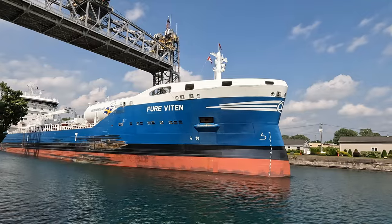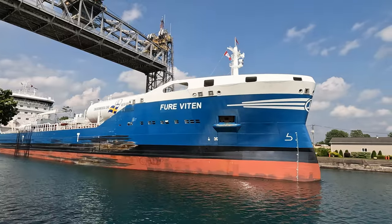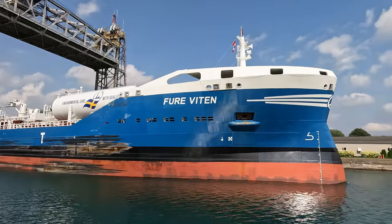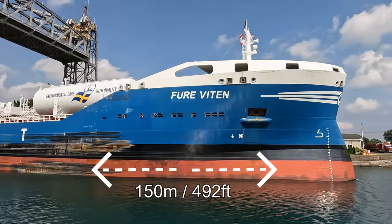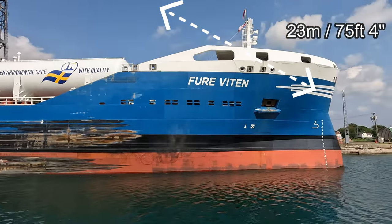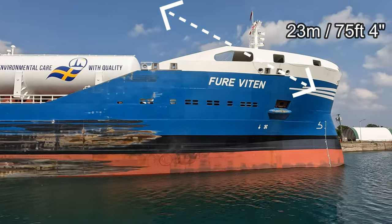The Fure Viten is a chemical oil products tanker which was built in 2021. It is currently sailing under the flag of Sweden. The vessel has a length of 150 meters, which is 492 feet, and a beam of 23 meters, which is 75 feet and 4 inches.